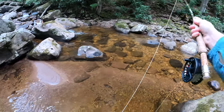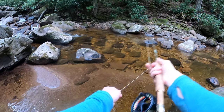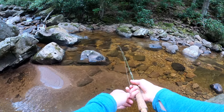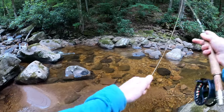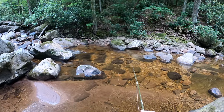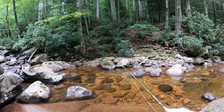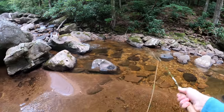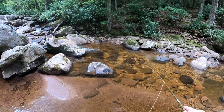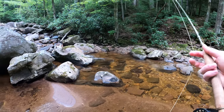He lost it? I still see the fish. Is that him? Oh my God, big one. No! How do I lose that fish there? There's a 0% chance. Oh my gosh, that was a 10 or 11 inch fish. Oh my gosh.